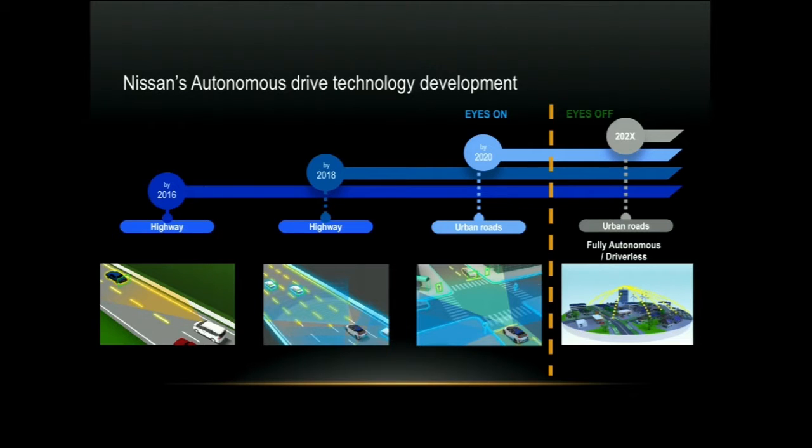But we really see two stages of autonomous car development. There's what we call eyes on and eyes off. Eyes on autonomy is where the driver is still engaged in driving the vehicle, and the autonomy is just helping to alleviate some of the workload. They maybe don't have their hands on the steering wheel, but they have to remain engaged in the process. And that will appear first for driving on freeways, so adaptive cruise controls, and it will soon also start appearing for some situations in urban driving and crossing intersections.